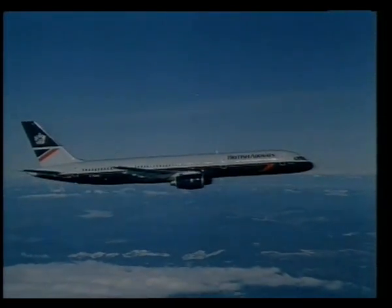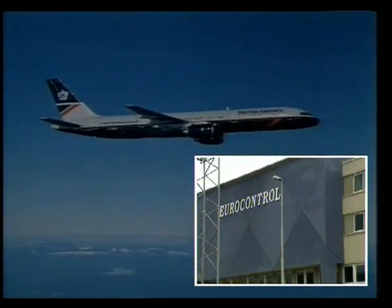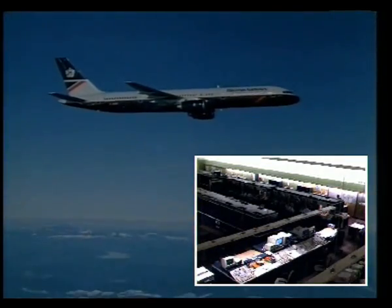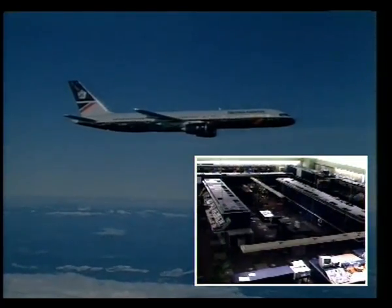Speedbird 850 was airborne at 11.03 and is with London Control. At the same time, via data link, Maastricht UAC is given an estimate for Redfer of 11.24. This is the first position in the airspace controlled by Maastricht.